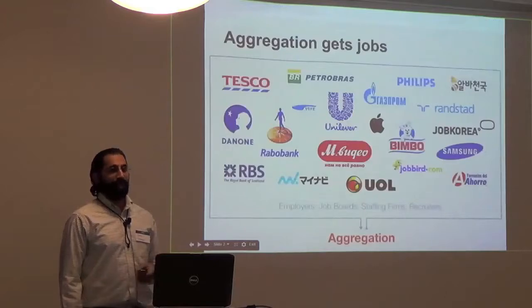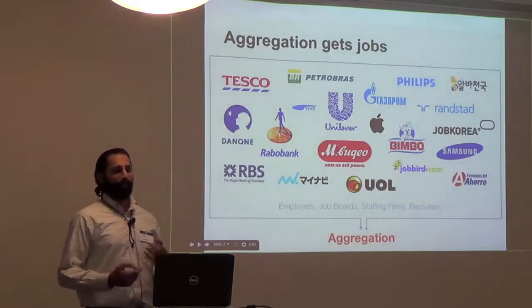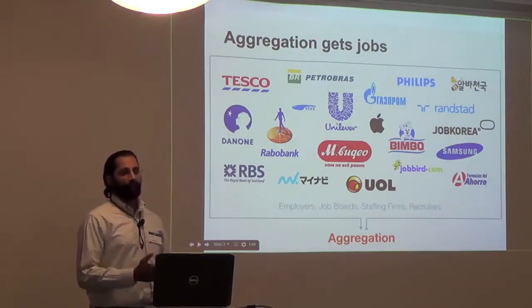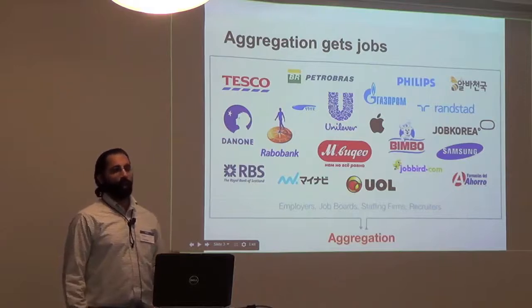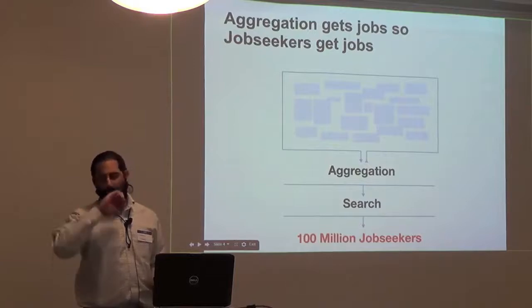Next slide, text, aggregation gets jobs. Company logos, including Tesco, Philips, and Unilever. Some jobs do come directly to us, but they are the exception. By and large, we need to go out and get jobs. Aggregation is the system that interacts with employer, recruiter, job board, and staffing agency sites to get jobs into our search index so we can deliver them to job seekers. We discover them, we extract them, and we pass them down.